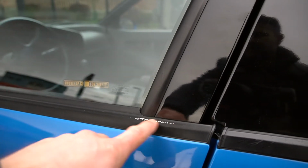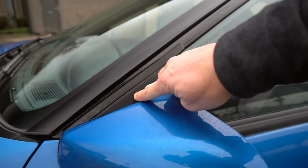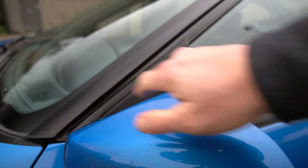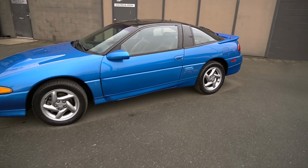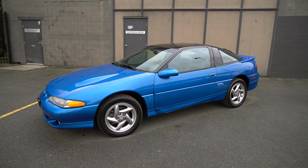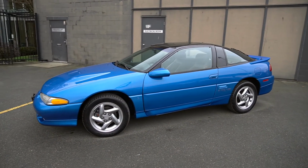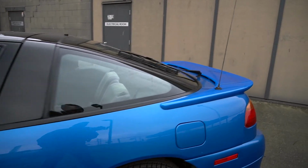All the glass looks great up here. The little markings there on the window trim. Some of the flat black is coming away here, but again, when you stand back, I'm picking apart minor stuff here. I mean, we usually do anything from a little guy like this to a $1 million car, so we're usually overly thorough, I would think.